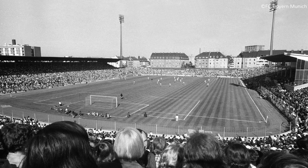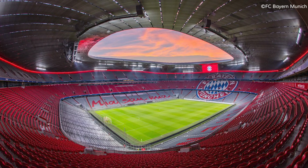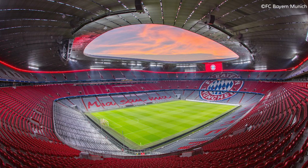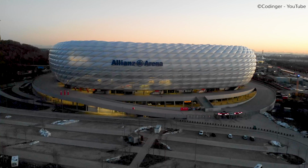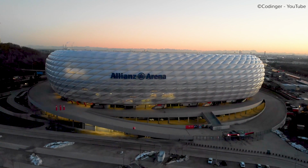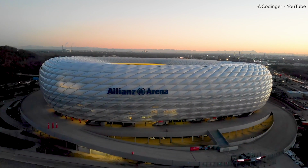Following on from the Grünwald Stadium and later the Olympic Stadium, the real third home venue in Bayern's long Bundesliga history is certainly the most spectacular. The Allianz Arena is famous for its external cladding, and is the first stadium in the world with a full colour-changing exterior. Located at the northern edge of Munich, it is the second largest arena in Germany, behind only the Westfalenstadion in Dortmund.